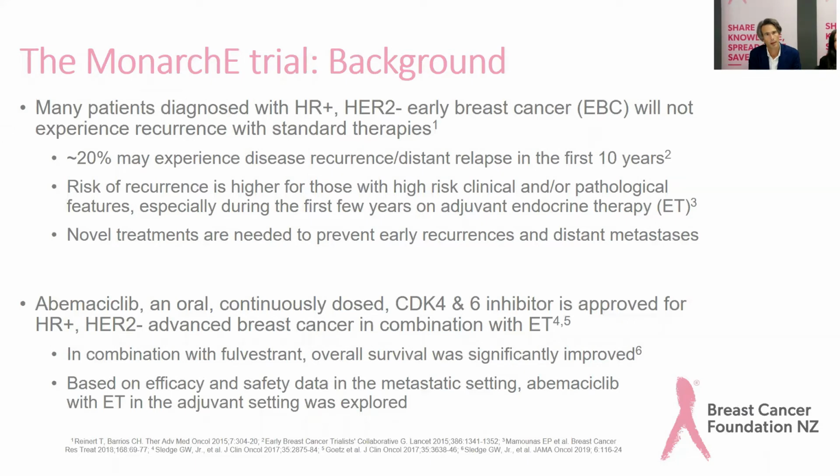The abemaciclib is what we call an oral CDK4/6 inhibitor. It's almost thought of a little bit like low-dose chemotherapy. It blocks progression through the cell cycle. All cells in the body undergo a cell cycle, and cancer cells are undergoing that cell cycle process more rapidly than other cells in the breast. If you like to think of abemaciclib blocking progression through the cell cycle, think of it like a 12-hour clock: it, for instance, blocks progression from the 7 o'clock to the 8 o'clock position.